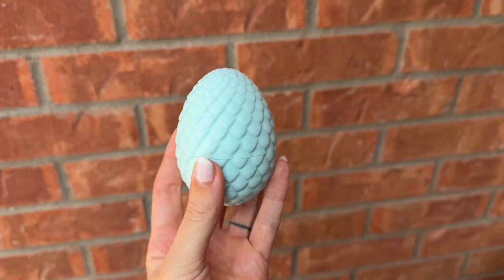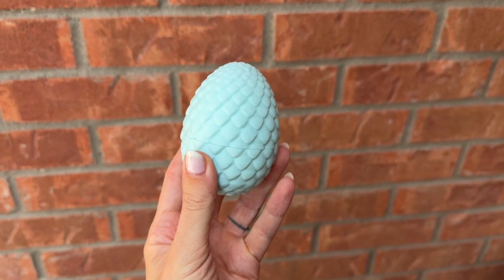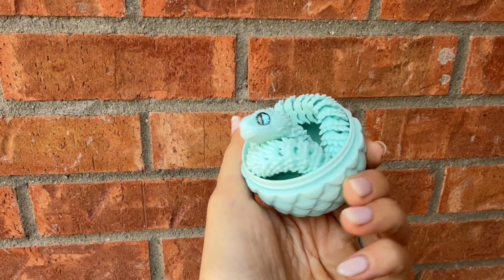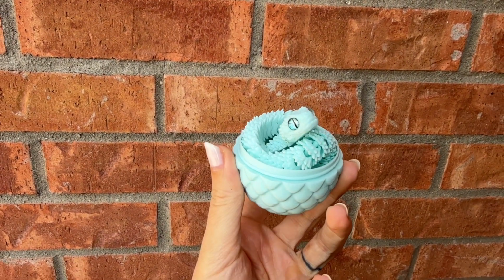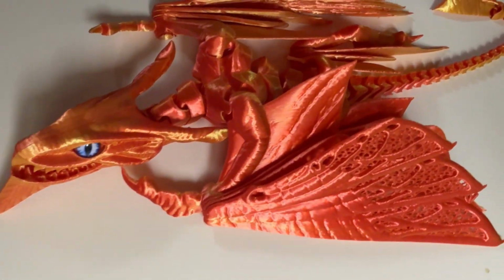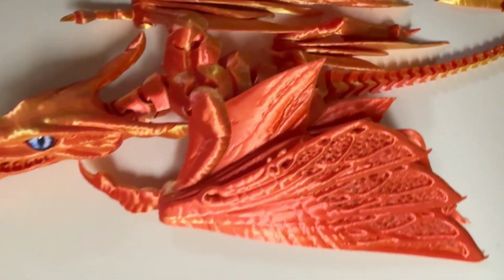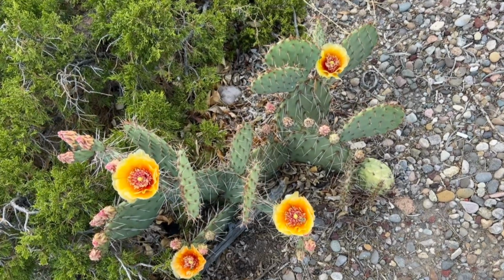But my son picked out a 3D printed snake, so that came in. That one was really cool. And then he also used his own allowance money and he purchased this dragon. Now these 3D printed animals are supposed to be fidgets. Like the snake he can play with, but the dragon is so delicate that it will probably break. So it's more like a collectible, but it's still really cool.